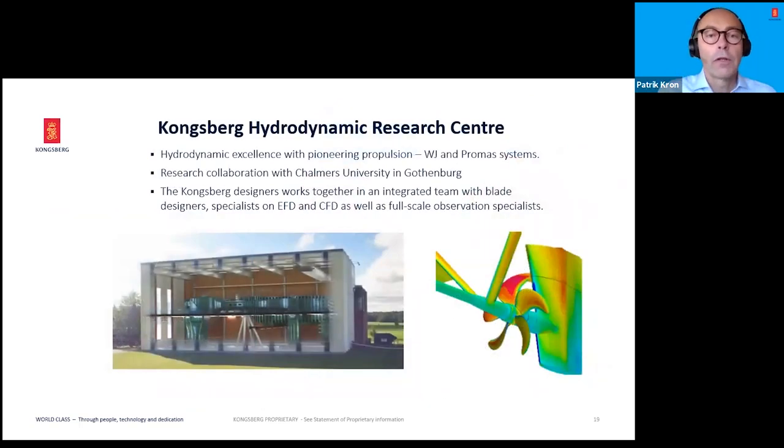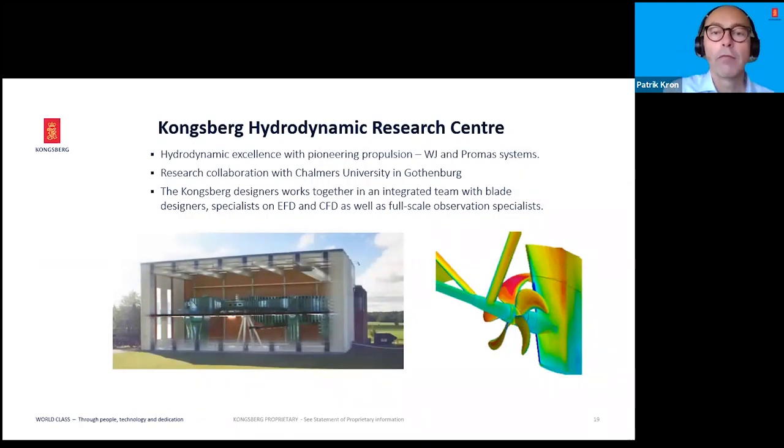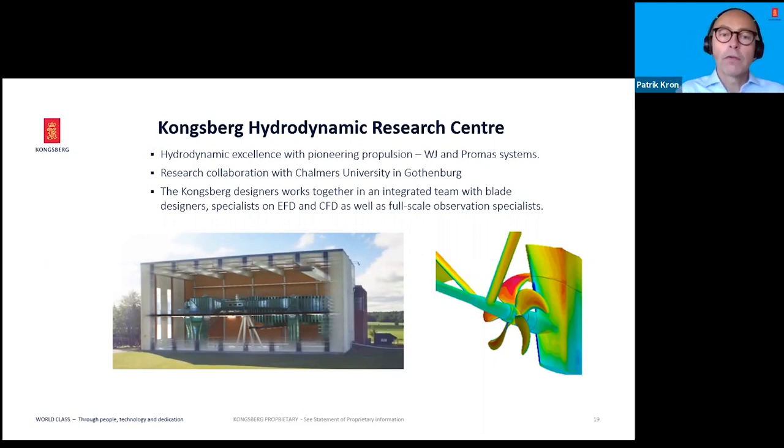And to conclude the propulsion section, I will mention the unique asset Kongsberg has in its hydrodynamic research center. In the center work dedicated engineers with hydrodynamic development, CFD calculation, propeller blade design, and propulsion system design. One example is the Promas system, where design of propeller and rudder is integrated into a fuel-efficient system. Promas is available both for new sales and upgrading.